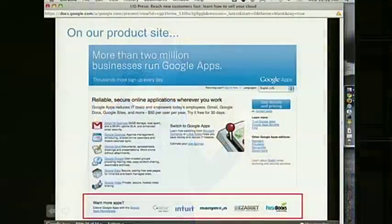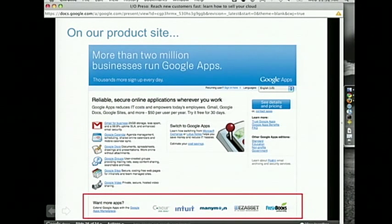On our product site, this is our google.com/apps site, and this is where the majority of those 3,000 businesses a day are actually coming through, learning about the products and making a decision to work with us. So we're going to talk about our applications, clearly, and now we're going to be able to talk about your applications, the marketplace, because we've got this larger suite we can offer customers.